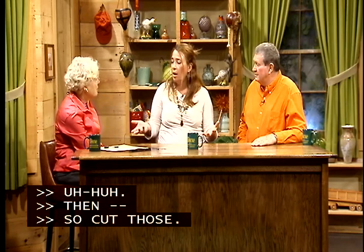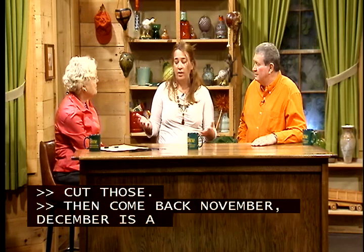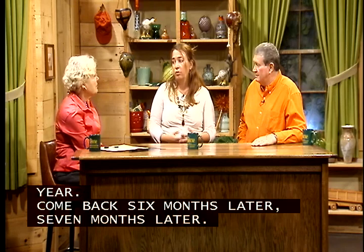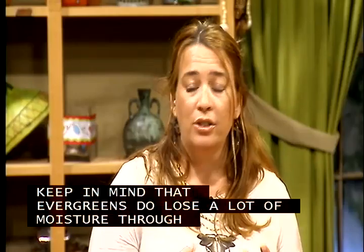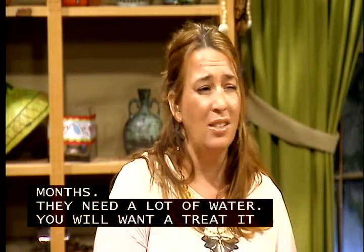Then come back November, December, which is a great time of year to move things. Come back 6 months later, 7 months later, move it. Keep in mind, though, that evergreens do lose a lot of moisture through the winter months. They need a lot of water. So you'll want to treat that plant like it's a new planting and give it a good deep watering at least 2, maybe 3 times a week. She's got very sandy soil.